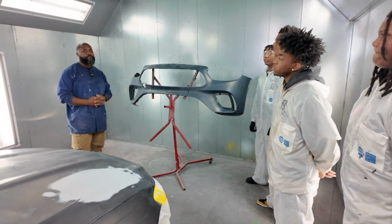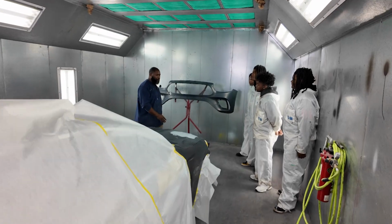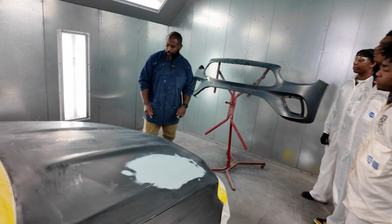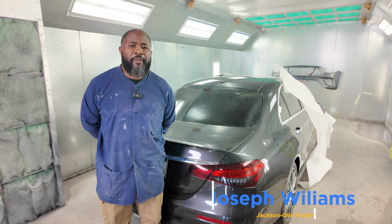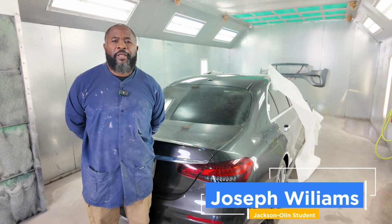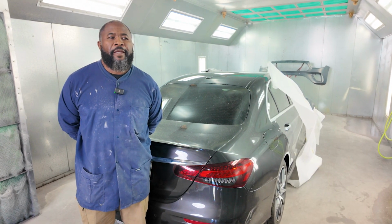Joseph Williams is the instructor of this class and is providing the students with early knowledge of the auto collision business. Some of his students have acknowledged that they hope to land a career in this particular field. Working on a vehicle like this exposes our students to the higher end repairs that need to be done in the industry. And it's priceless.